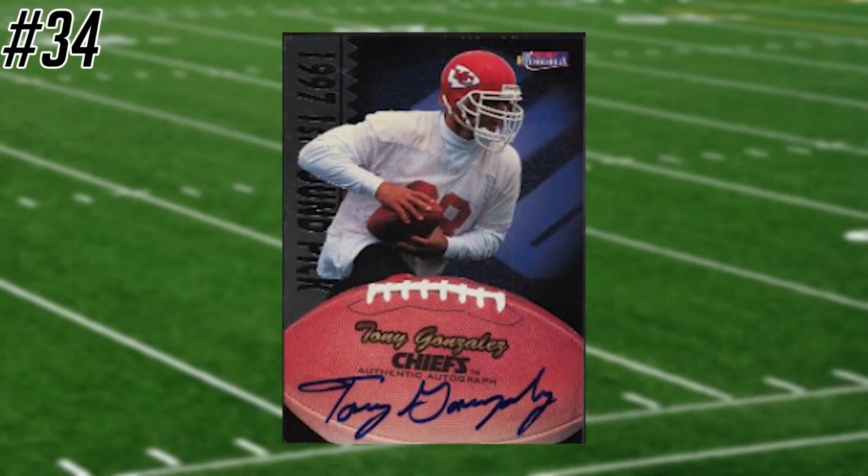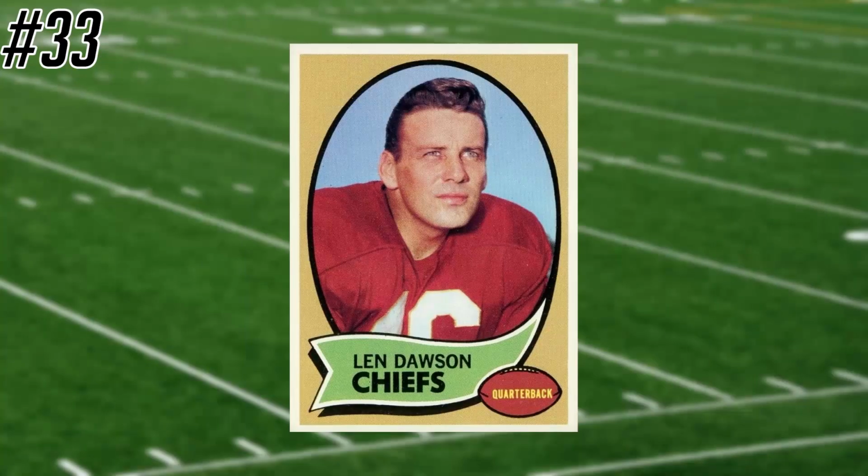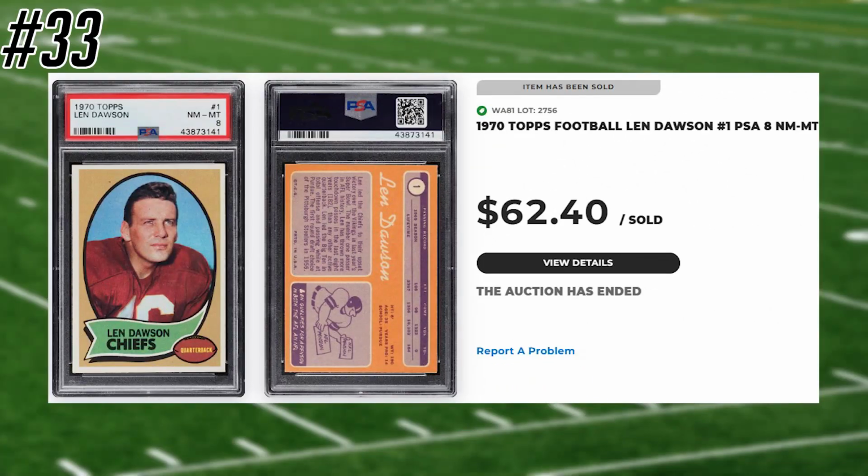We get our first football card from the 90s at number 34 with this 1997 Scoreboard Pro Line Memorabilia Tony Gonzalez rookie auto. This was an SGC 8.5 and it sold for $58.80. Len Dawson makes another appearance on today's list at number 33, this time with his 1970 Topps, card number 1. This was a PSA 8 and it sold for $62.40.